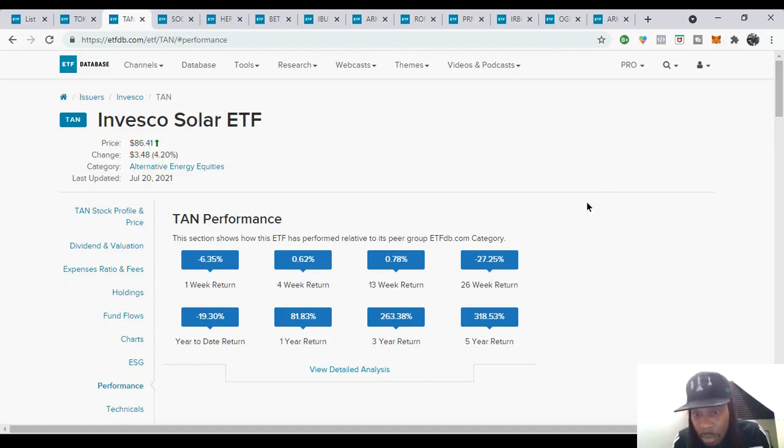This has a bright future. I know the past 5 years has done 300%, but this has an even brighter future because it only makes sense to let the sun provide all of the energy instead of some of the man-made things that we do. The sun has an unlimited source of energy, so it just makes sense in the sense of the future that it has.